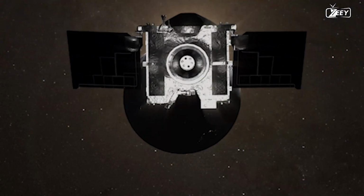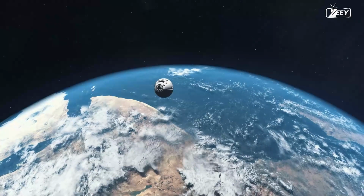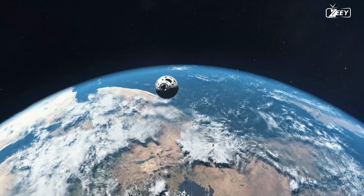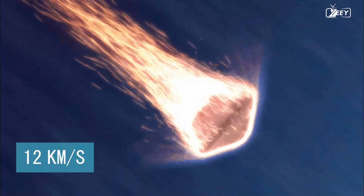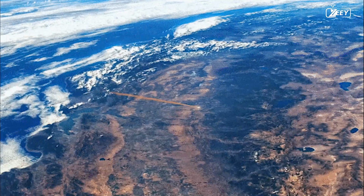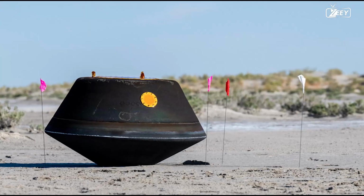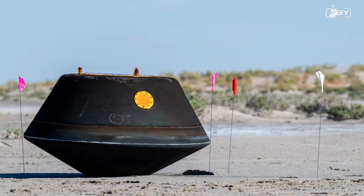After nearly 2.5 years, on September 24, 2023, the spacecraft reached the vicinity of Earth and discharged the asteroid sample capsule. The capsule entered the atmosphere of our planet at a velocity of 12 kilometers per second and deployed a parachute to halt its descent. NASA personnel recovered the capsule from the Utah Test and Training Range where it landed safely.